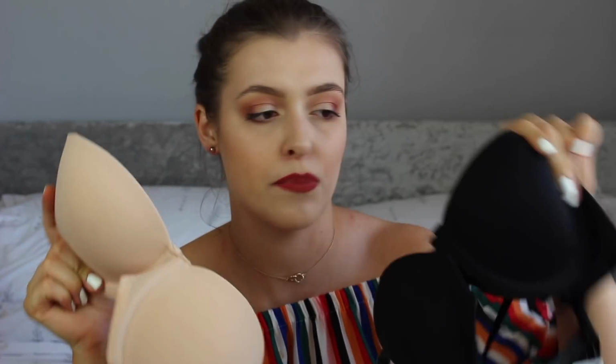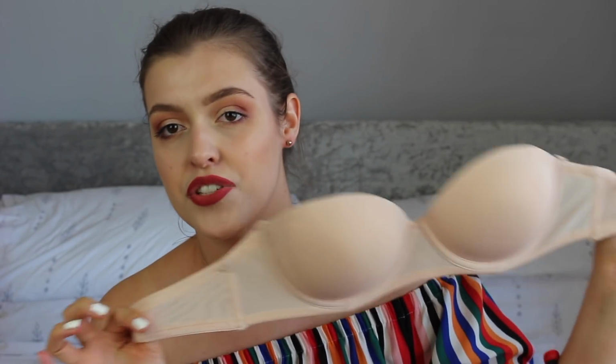I got a black one and a nude one, just because I thought if I ever wear a black dress, then this will sink in more seamlessly. So these were £3.50 each. I've actually already worn this nude bra once just to give it a test run before I wanted to keep all the rest. But these are really comfy, and for £3.50 it did the job and more.